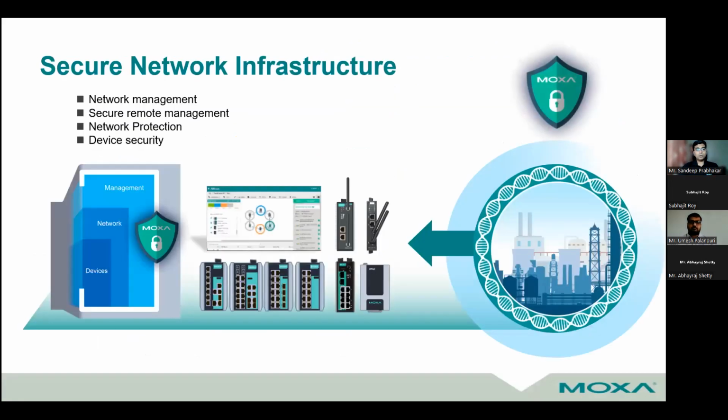So this is the whole gamut of products that we have. I'll not focus too much on these because the information is already available on the internet, and you can always reach out to Dynalog and others so that we can share more information.